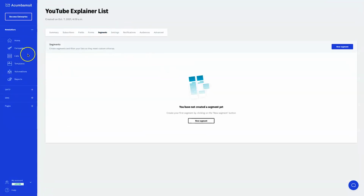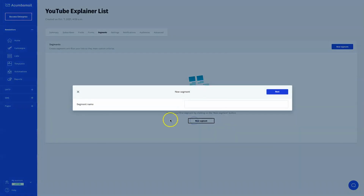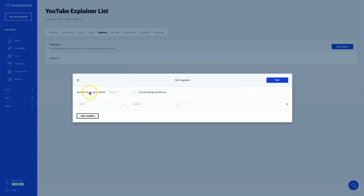Right. So next on our list is actually segments. Inside the segments, we can set up rules. So let's just call this segment 1. I've played around with this a little bit, not too much to be honest, but I'll show you the different options just so you know they're there. So first of all, send to those who match any of or all of the following conditions. So you can add different types. We've got here email, name, phone, subscription date, and quality. I'm not too sure where the quality score actually is listed, but you've got all these. You've got equal to, contains, does not contain, things like that.